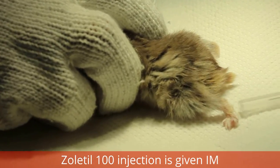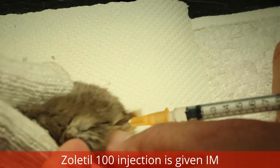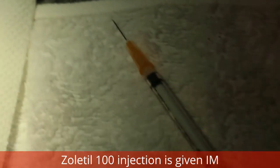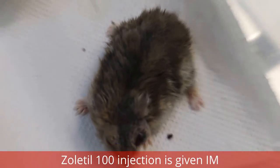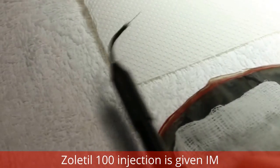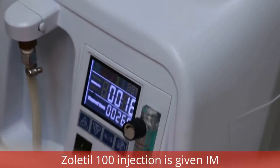So I'm going to give an IM injection of Zoletil, 0.05 IM. This is Zoletil 100, and it's a very small muscle, so it's not much. Then we will wait at least 5 minutes. When the hamster is down, we will use electrosurgery to excise the eyeball and cut the eyelids, with oxygen plus isoflurane on standby.